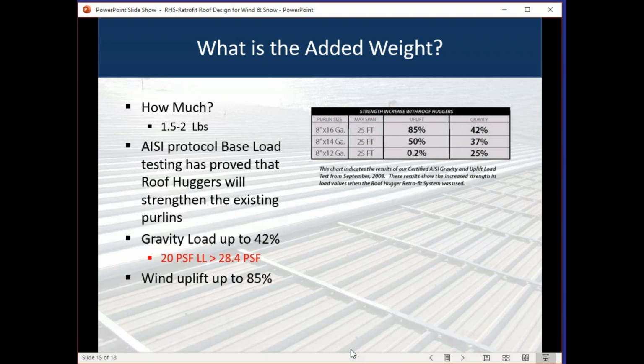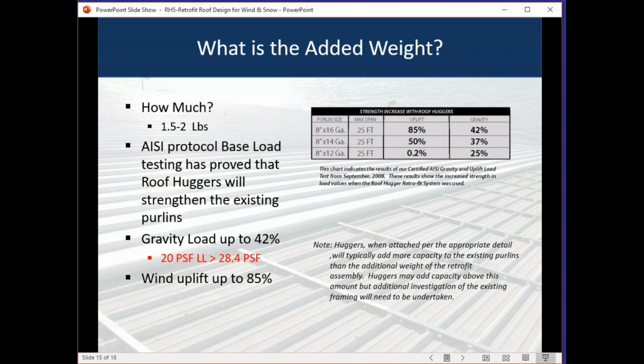Wind uplift up to 85% increase. You have to understand that the chart that I'm showing you indicates the results of a certified gravity and uplift load test that we performed in 2008. These results show the increased strength in load values when the roof hugger retrofit system was used. And as a disclaimer, huggers, when attached with the appropriate detail, will typically add more capacity to the existing purlins than the additional weight of the retrofit assembly. I'll repeat that. More additional capacity than the additional weight of the retrofit assembly.